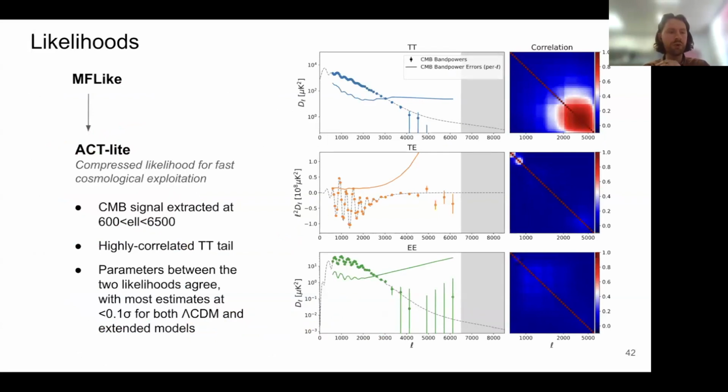In addition to the multi-frequency likelihood, we also release an ACT-light likelihood, which is a compressed likelihood for fast cosmological exploitation. Here we have pre-marginalized over all the foreground contamination, as well as most of the instrumental properties of ACT, releasing a CMB-only signal between Ls of 600 and 6,500. This is what's shown on the right here. You'll note that in temperature, because of high foreground contamination, these data points are highly correlated. But as you were saying, in polarization and temperature-polarization cross spectra, there's very little foreground contamination. So these data points are very uncorrelated with each other. These two likelihoods, although they are different, agree very well with less than 0.1 sigma differences in both lambda CDM and extended models. If you go to the next slide, please.